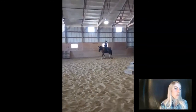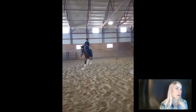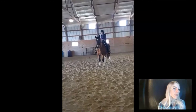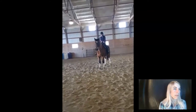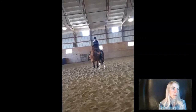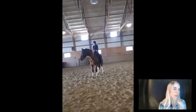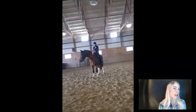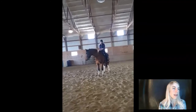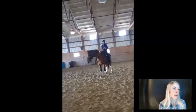And then we're going to come around here. We're right over by the open door right now, which is also something that would create a lot of nervous energy in him. And again, we're able to stand quietly. He's soft, he's relaxed. He's looking around a little bit, but in a way that's very comfortable and relaxed, not in a nervous way.